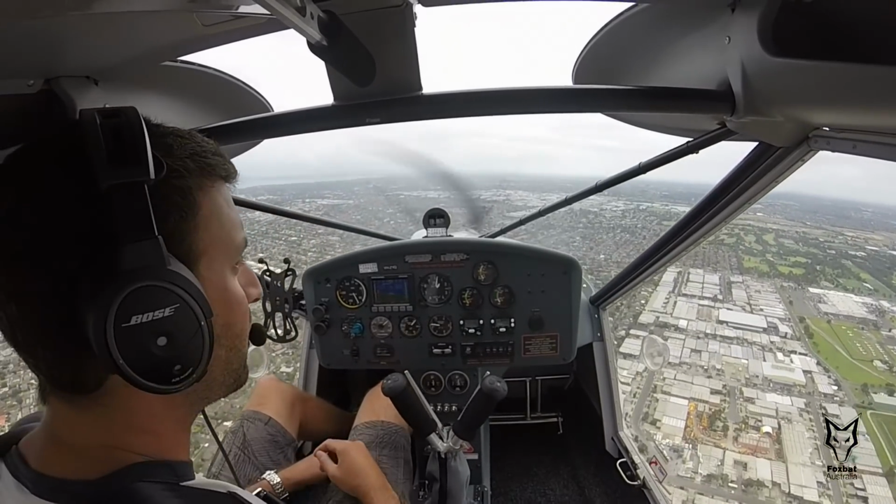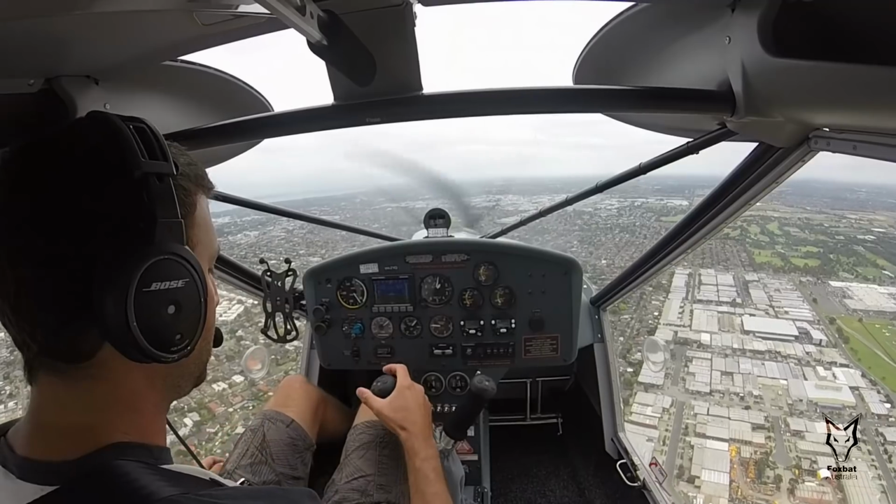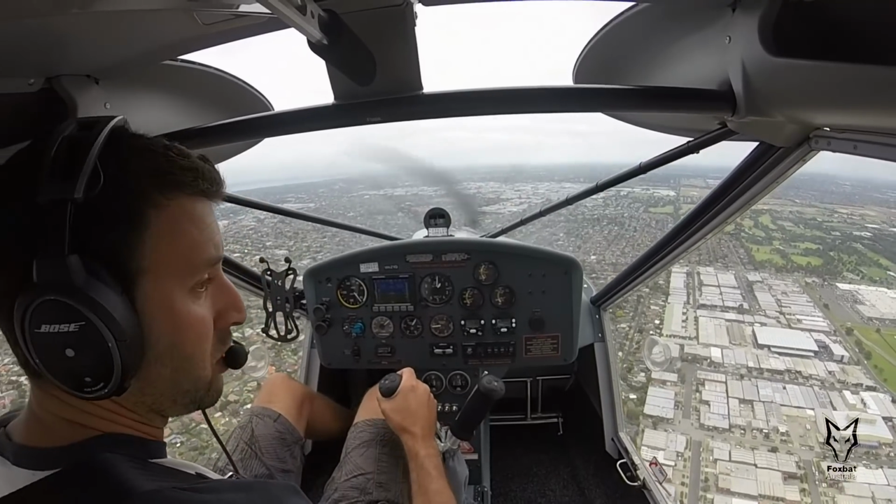Zulu Yankee Quebec, close base behind that Chieftain, so we'll assist following us. With pleasure, Zulu Yankee Quebec.